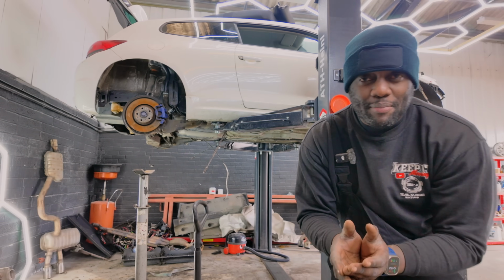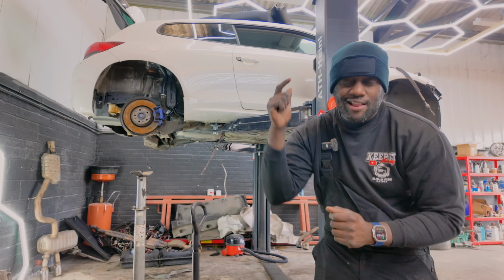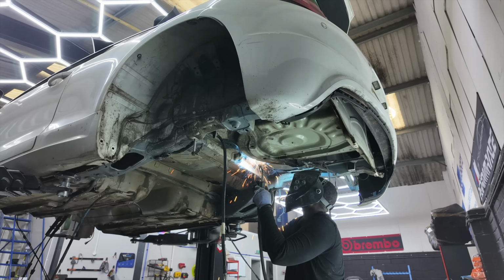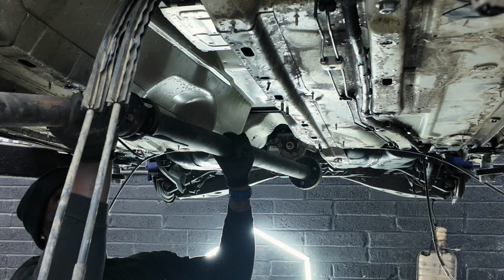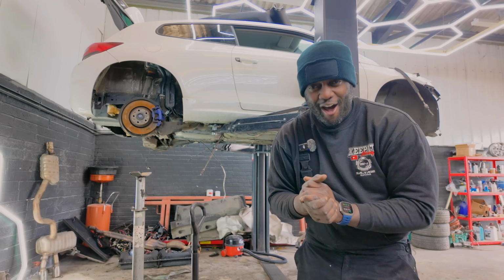Guys, welcome back to the build. We're building the most powerful VW Scirocco in the country, and in the last episode, it was quite special. We got all the suspension on the rear end fitted. I've done some fab work on the boot floor. Well, in this episode, I want to finish fabbing up the boot floor. I need to weld in some mounts, fit the prop shaft, fit the exhaust, and hopefully fit the engine. And if we can do all of that, I'll be very happy.